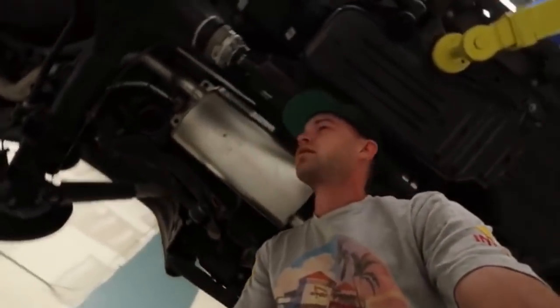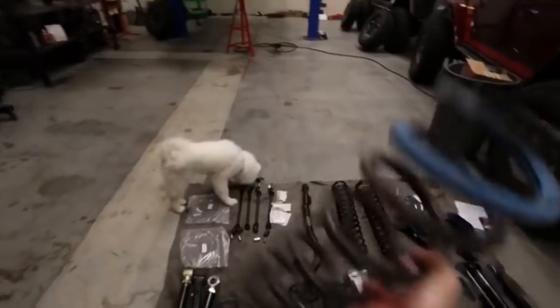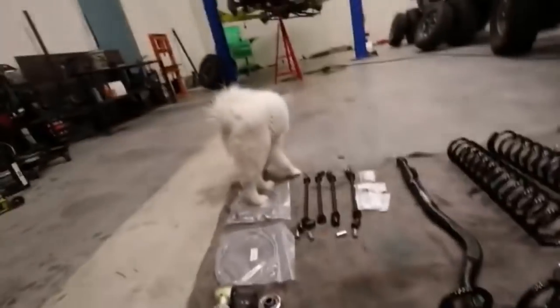We got a lot of room here under the Gladiator though. I think we have enough for a third axle. Also, we need a new exhaust because, well, doesn't sound very good. This is the stock spring and this is the new one from Evo. 6.5 inches. This is gonna completely transform the Jeep.